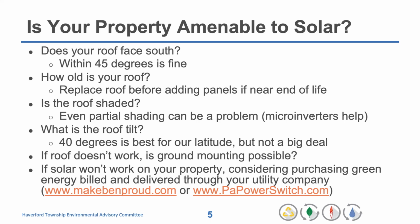If the roof of your house or some kind of outbuilding doesn't work, if your yard is big enough, you could consider ground mounting. But if you go through this checklist and it just doesn't seem like solar is going to work for your property, you can also consider purchasing green energy that is billed and delivered through your utility company. And there's a couple of great ways to do that. You can go to makebenproud.com or papowerswitch.com. And actually, the EAC has another webinar that you can go to if you're interested in this topic.